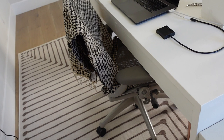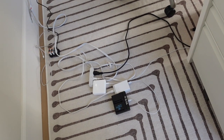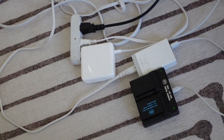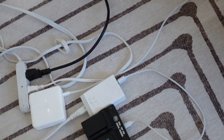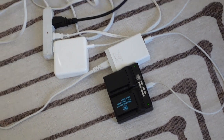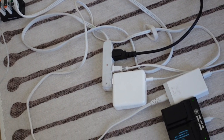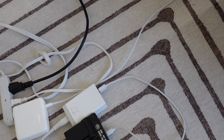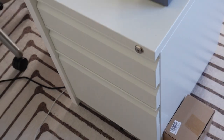And what you can't really see, except when you're standing back here, is this crazy cable battery charger situation, but this is just what happens when you've got a lot of electronics. That's for one camera. These are batteries for another camera, actually the one that I'm filming on right now. Computer, extension cable. I mean, it's a lot. But let's ignore that. Here's my new file cabinet.